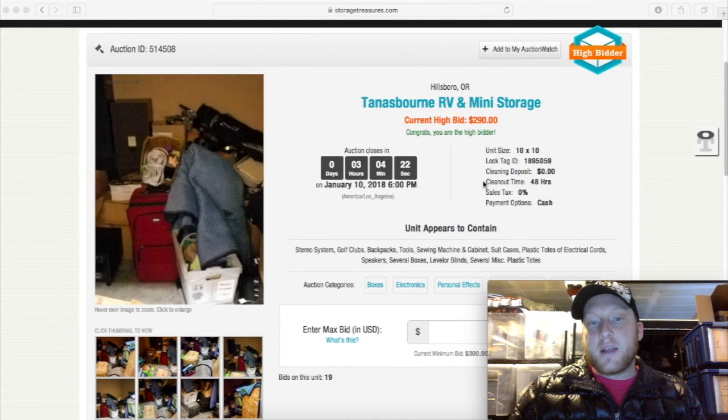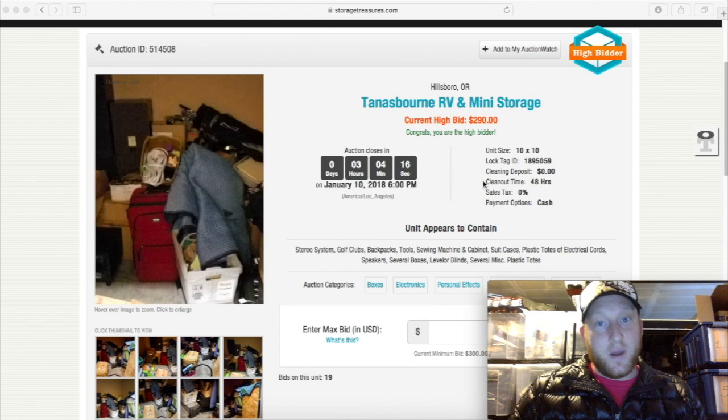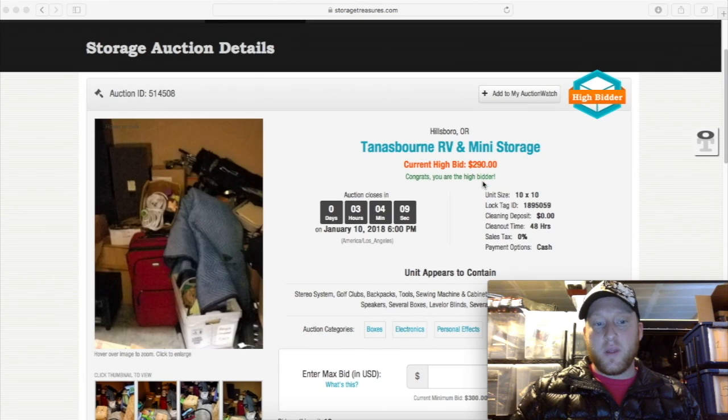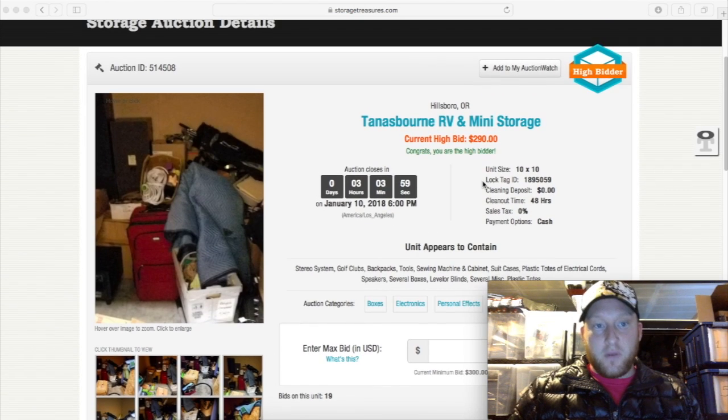I think my max price I want to pay on this is $350, which is over the amount that I want to pay for it anyways. If this was a live storage auction, I'm probably not paying more than $150, $200 for this unit. But since I'm buying it online, I'm paying a little bit more, unfortunately, but I want to show you guys. I'm not really doing this necessarily for the stuff inside. I want to do a video on this to show you.